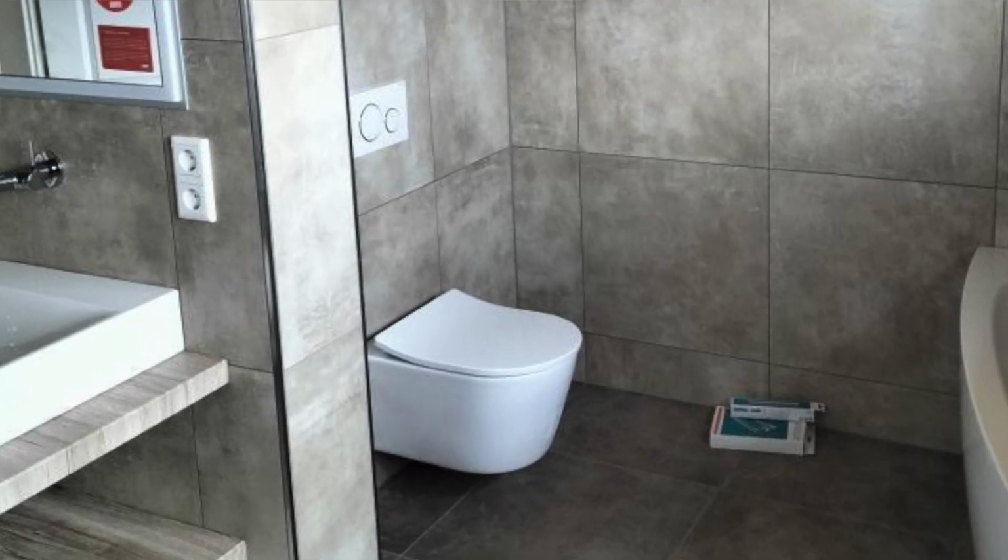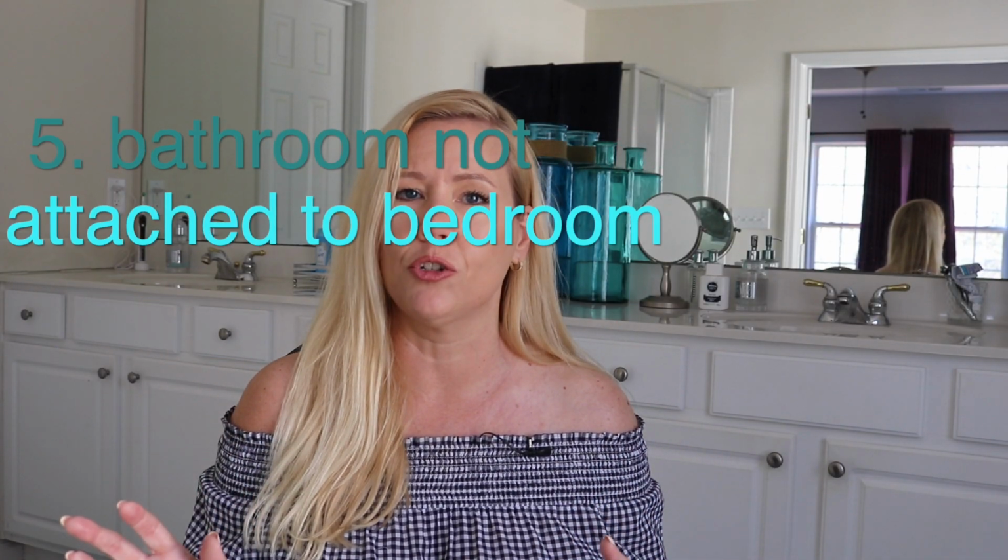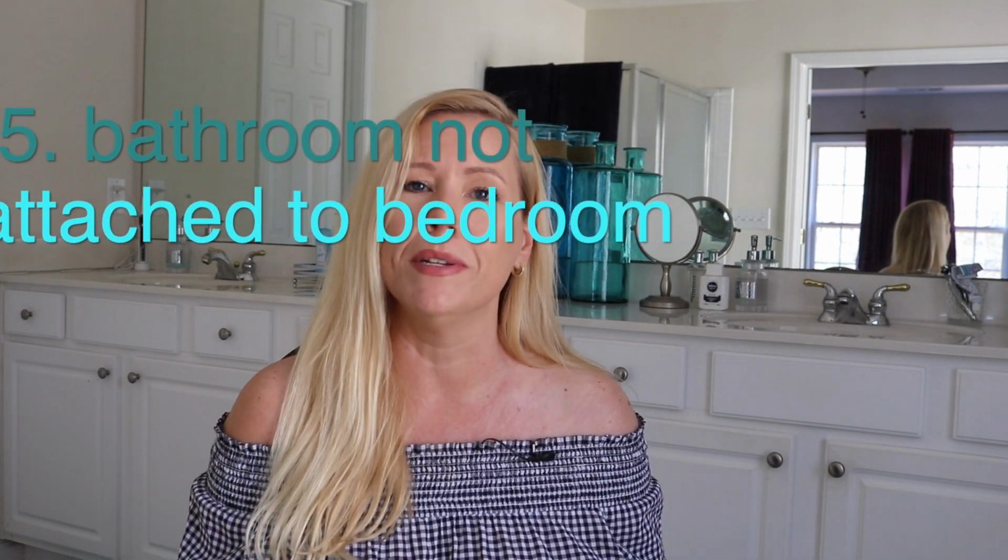And what's also different in Germany is that the bathrooms are usually not directly attached to the bedroom, which is very common here in the US and really super convenient. I love that. So imagine you have to go peeing in the middle of the night and you have to step on a dark hallway to find your toilet.